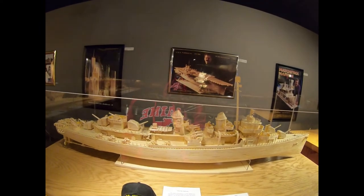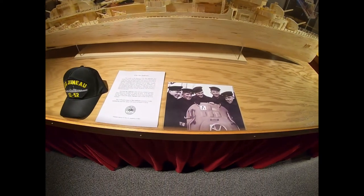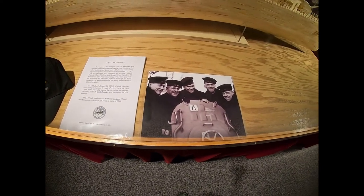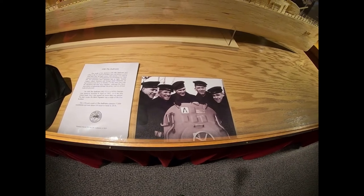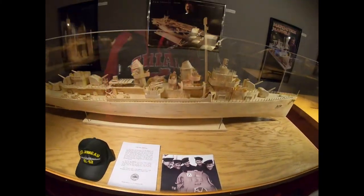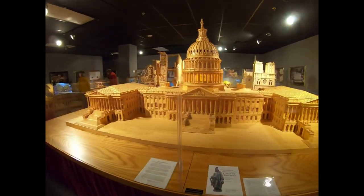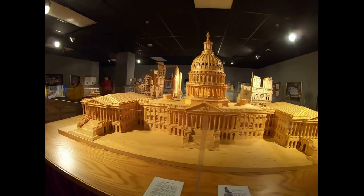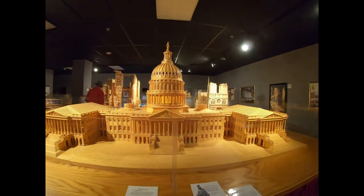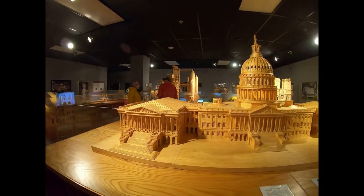The five local area boys, pictured left to right. If I can show you this. Joseph, Francis, Albert, Madison, and George, all from Waterloo, Iowa. This is so amazing. I would never imagine seeing anything like this. It is just amazing.